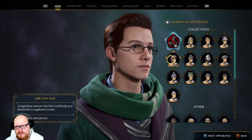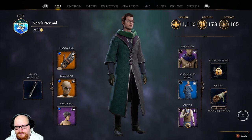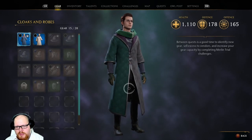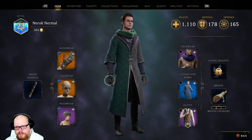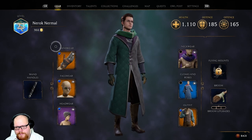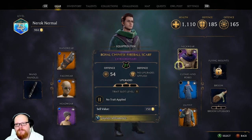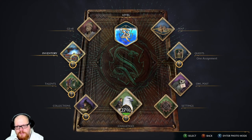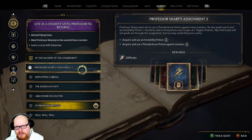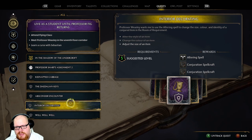And we don't want any hat. I don't see a hat I really want to wear yet. Let's see, any new scarf? Nope. Any robe? Nope. It is better. So we will change this appearance. A delectable school uniform. Nice. Acquire an invisibility potion. Acquire a thunderbrew potion. Acquire and use a thunderbrew potion against enemies.